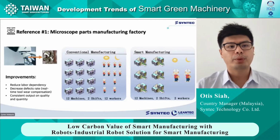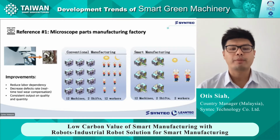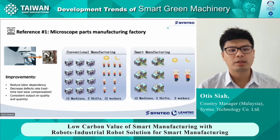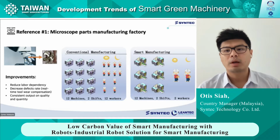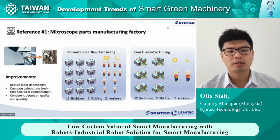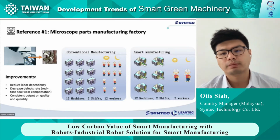So here I will provide you two references to explain the concepts that we have mentioned previously. The first reference is a customer that manufactures microscope parts. This part is machined and produced by 12 machines. Each worker is able to attend 2 machines at a time. So it takes 6 workers each shift and 12 workers monthly in a conventional method.